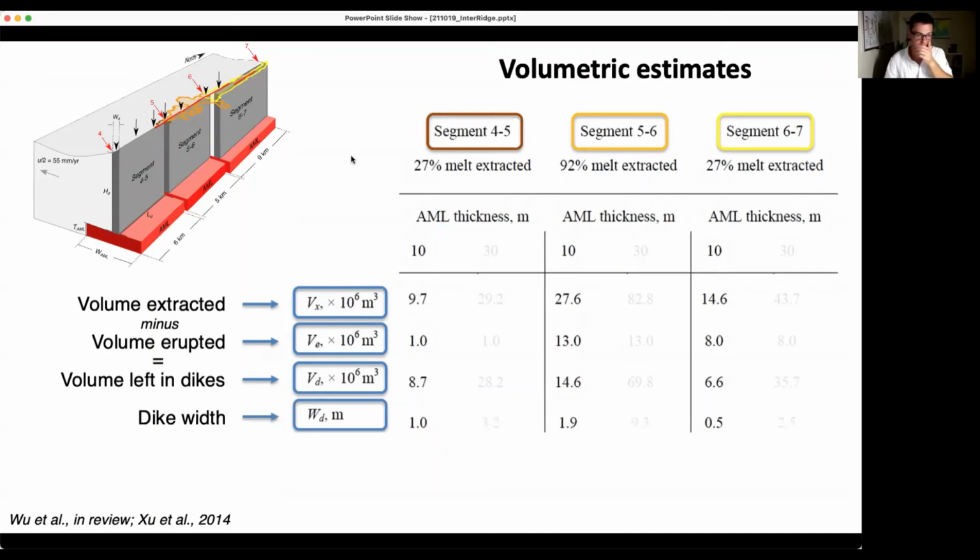So now we're making some assumption about the height of the dike, which is simply the depth to the axial magma lens, and also the length of the dike, which we assume to be equal to the length of each axial magma lens segment. We can estimate the dike width if we assume that a single dike is responsible for each segment's eruption. So these three numbers, 1, 1.9, and 0.5, are our estimates of dike width based on this line of logic that I'm showing you.